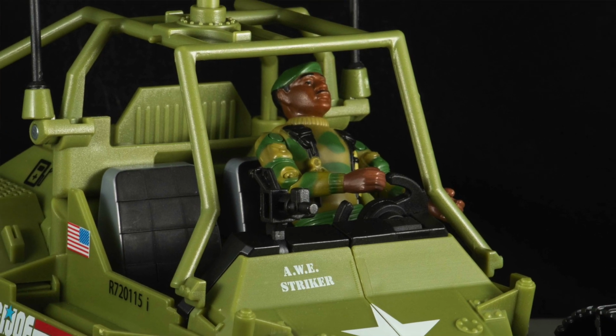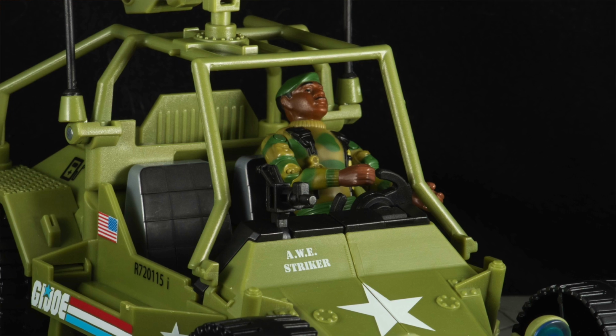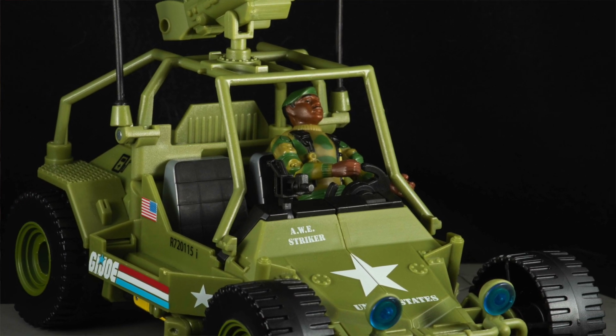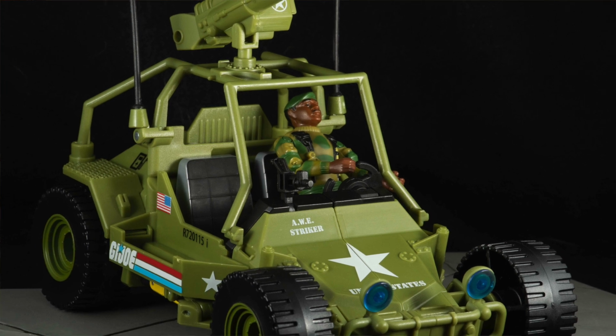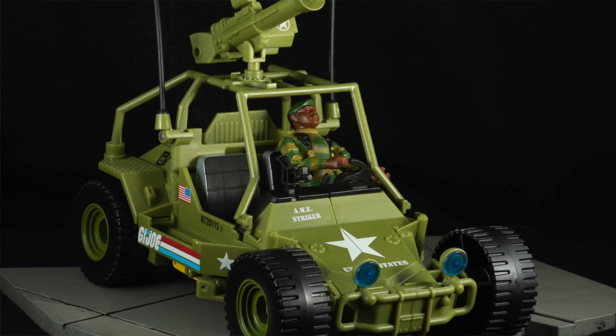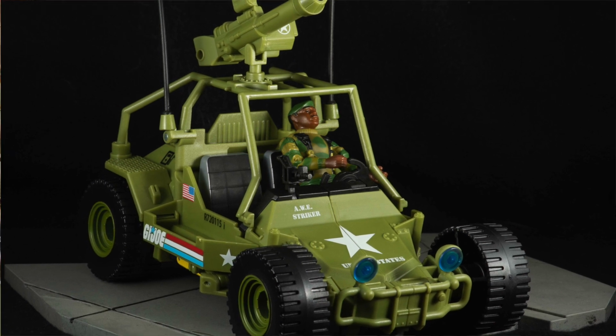It is a fantastic toy. It's really easy to transform. It transforms very well. This thing is fantastic. It comes with the retro stalker figure, but honestly, this thing is a fun toy.